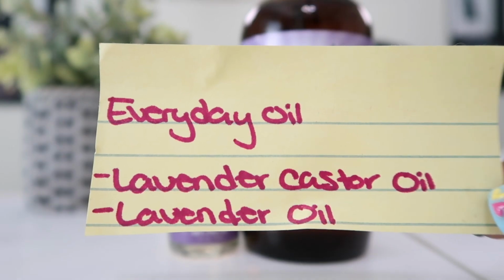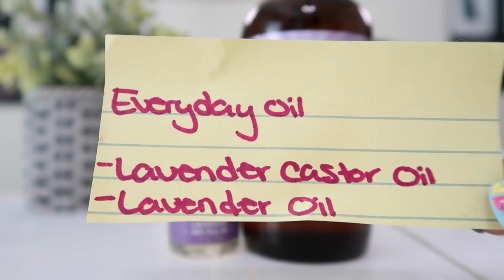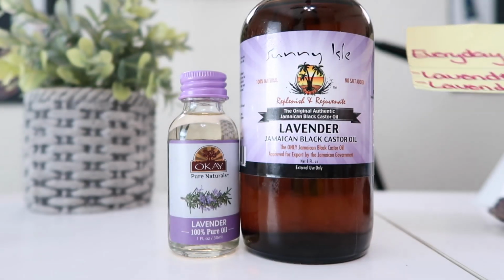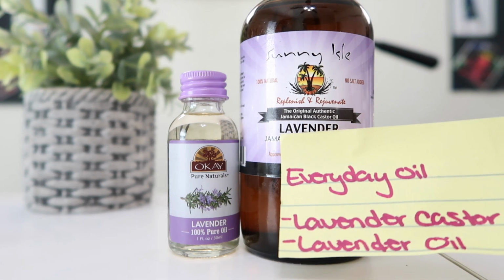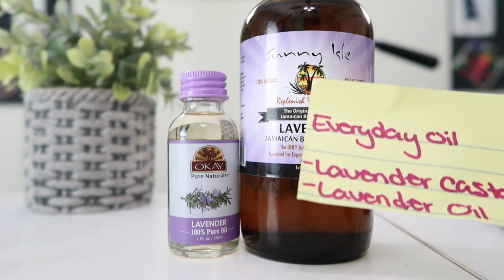So for my everyday oil, I use lavender castor oil and I also use lavender oil. I do want to mention that I do not oil my hair every day. I do oil my hair every 2 or 3 days. If I'm oiling my scalp, it's only with this. I'm not oiling my hair with anything else but these two ingredients.